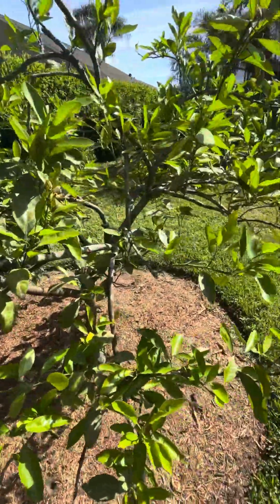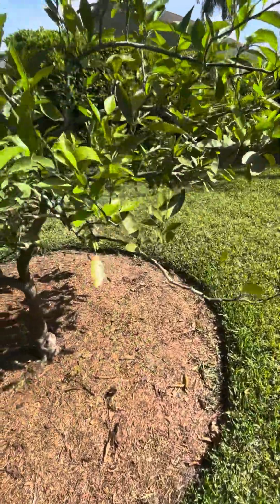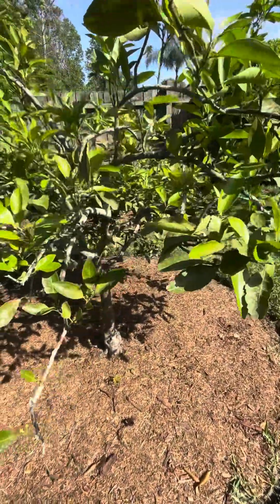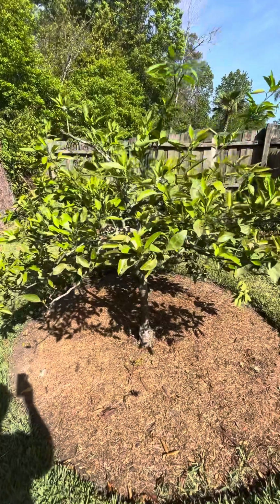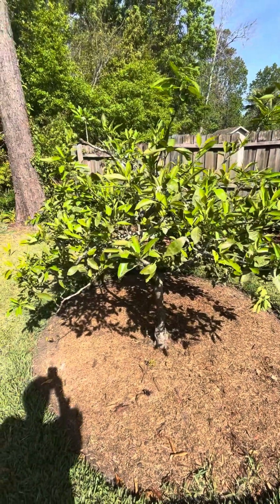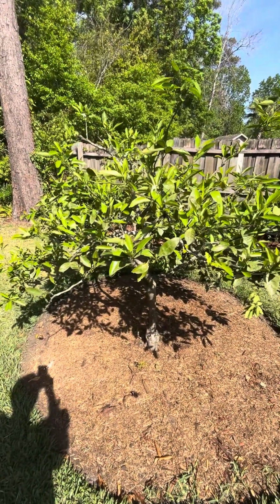That's it. A little bit on the swallowtail butterfly and their ugly caterpillars, ugly and stinky, that turn into pretty nice butterflies, but got to be careful on your tree that they don't eat too much of it.